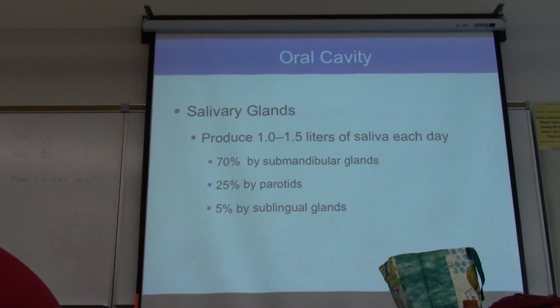So you gleek with the submandibular. Yeah, you gleek with the submandibular, not the sublingual, not the ones that are just right there. And you notice here that the submandibular ones, the ones down here that you do gleek with, make about 70% of your spit, and 25% from your parotids.